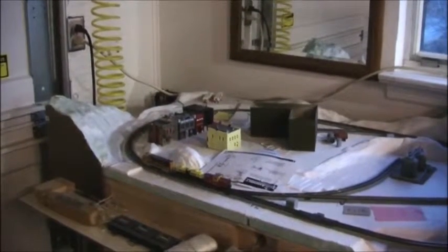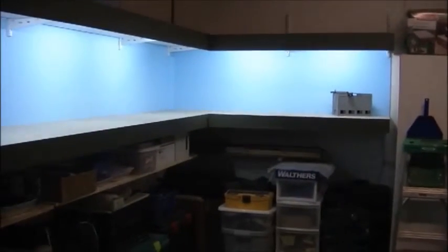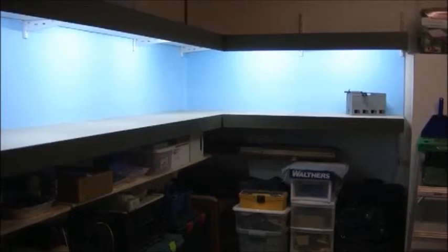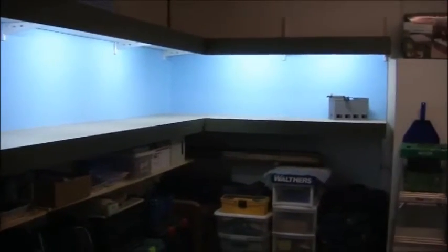So rather than bore you with a bunch of details on how I do things, this is just what I've managed to get done, without showing you putting the screws in the walls and the paint on the sheetrock and putting up the baseboards and all that kind of stuff to make it look good.